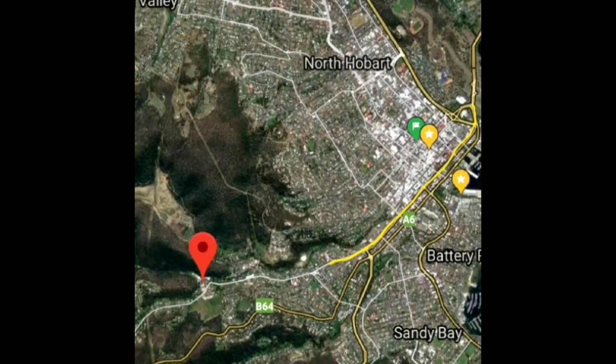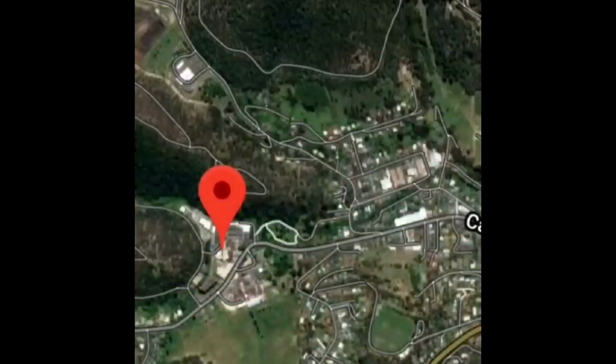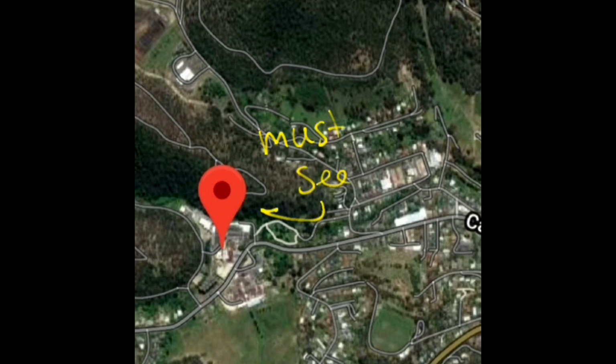Our first stop this morning is one of my must-see destinations this trip. Nestled in rain-soaked forests, with cloud-capped mountains all around, is the Cascade Brewery. One of Australia's oldest breweries, and arguably the most beautiful. So let's go take a look.